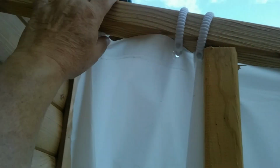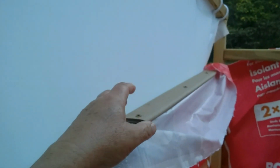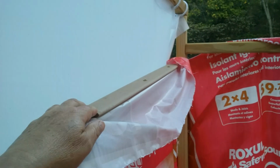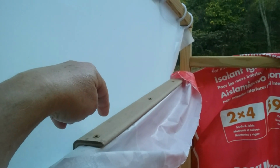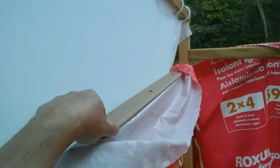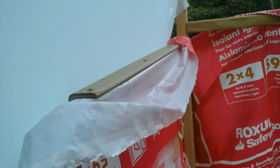Let me see here. It works well. This here that I used to fasten the plastic with and keep it from tearing up is the cardboard packaging, corner reinforcement from the grill that I bought so I could cook. And I used that a couple different places.